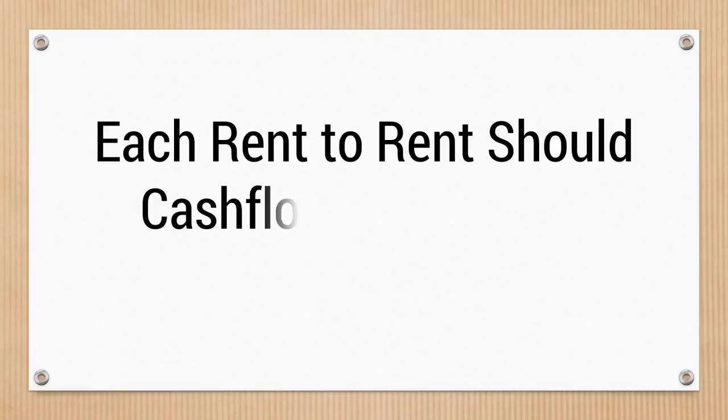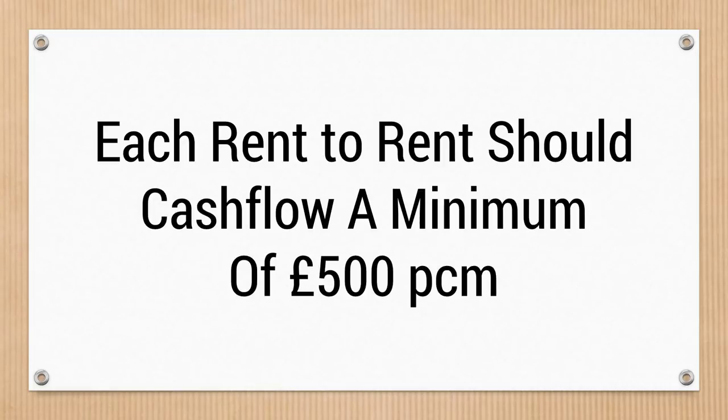Now, as a rule of thumb, each rent to rent should cash flow, after all expenses, an absolute minimum of £500 per calendar month, but ideally closer to £800 or beyond. So if you think about it, that's just 4 or 5 rent-to-rents. And if you're on £27,000 a year, well, you've just gone and replaced your income. And I know that if you really went for it, you could do this in 4 months.